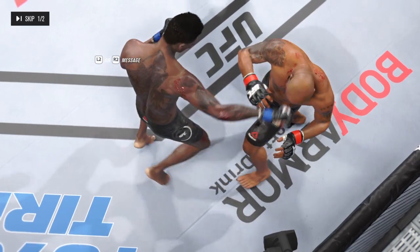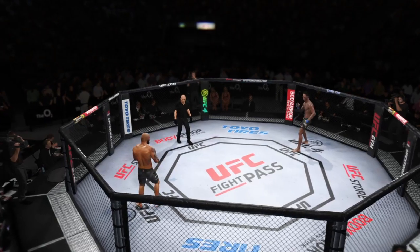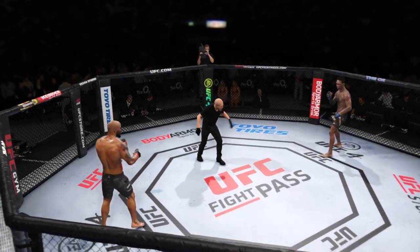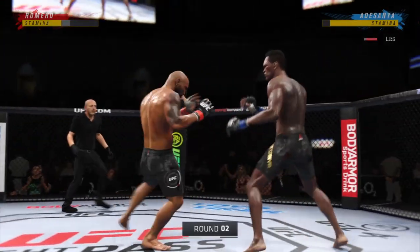All right, so there's the horn. He got knocked down by a punch in that round, but he is able to get up. All right, round two forthcoming here. Yoel Romero versus the last style bender, Israel Adesanya.